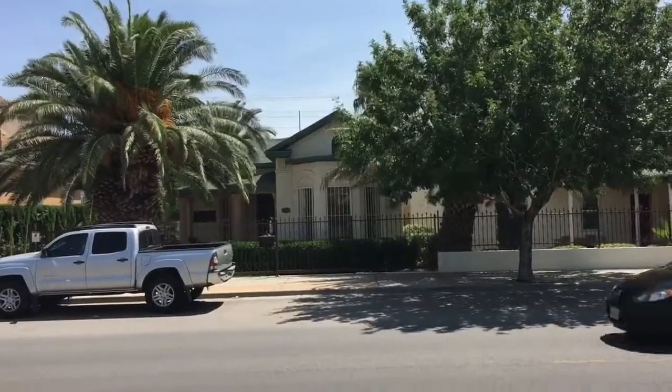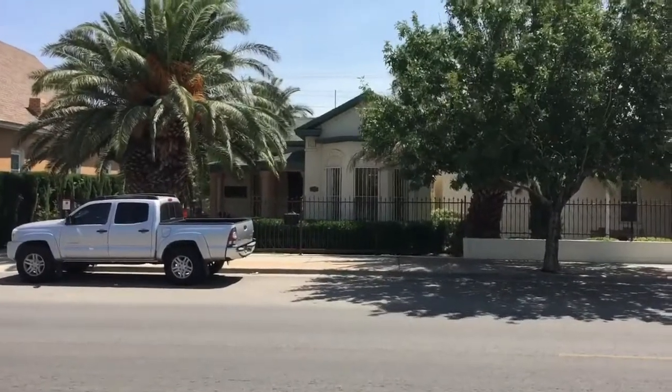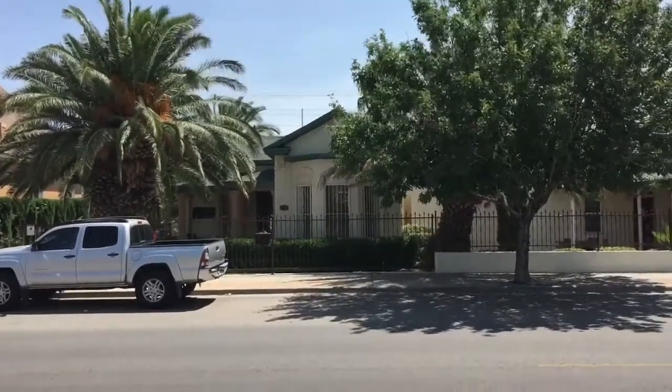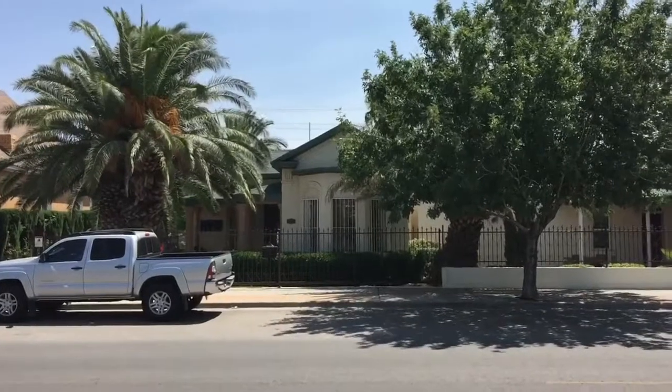I'm still on San Antonio Street, at 1210 East San Antonio Avenue. This home directly across the street from me used to belong to Chris Fox. Chris Fox was a well-known El Pasoan who served in World War I. He was the El Paso County Sheriff.